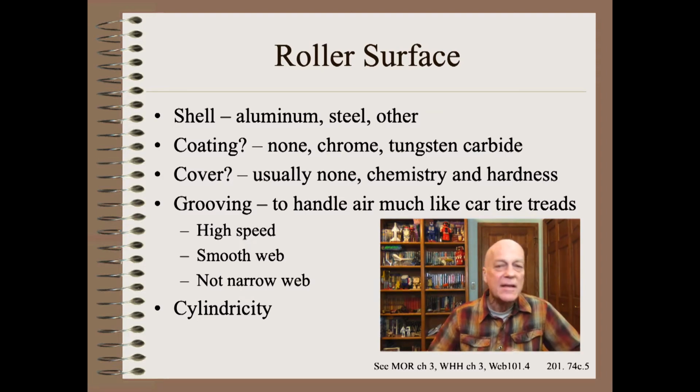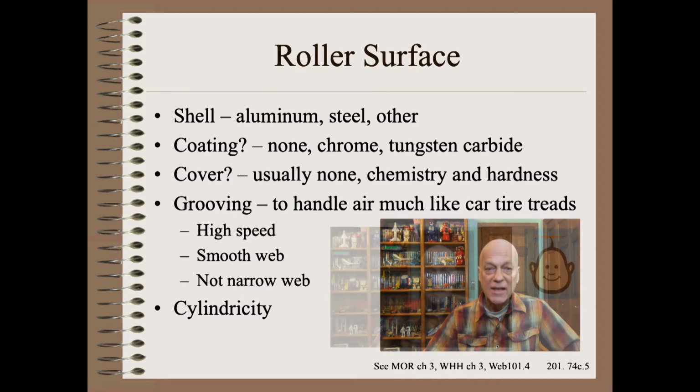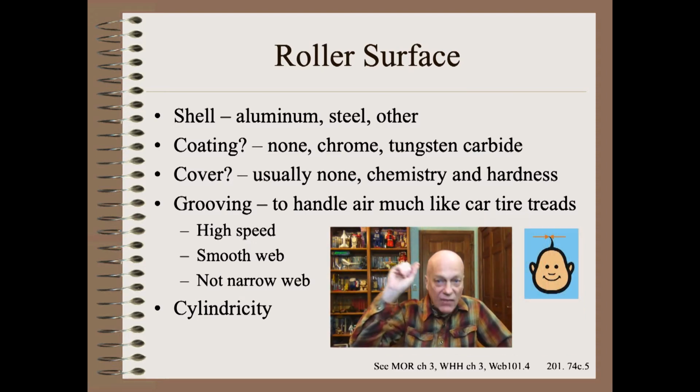Grooving is maybe simple to explain. It is required to maintain traction, much like your car tire tread helps handle water on rainy days. This treatment is only needed in special cases where air entrainment is a factor. However, all rollers must be sufficiently round. You may be surprised to know that even an average idler roller is accurate to about the thickness of a human hair, and process rollers may be 10 times as good as that.